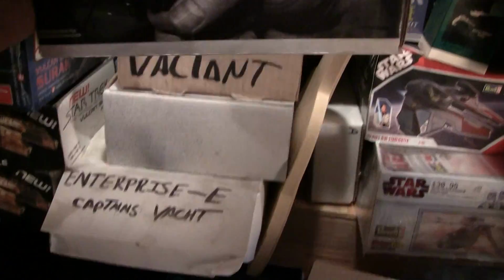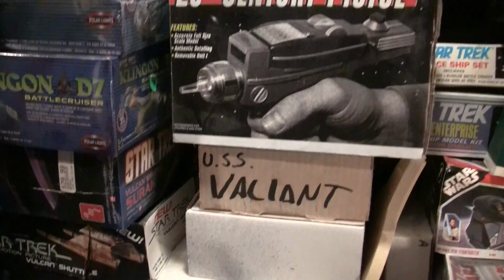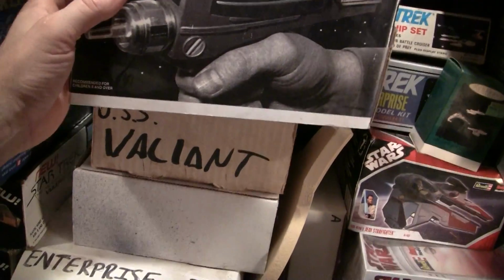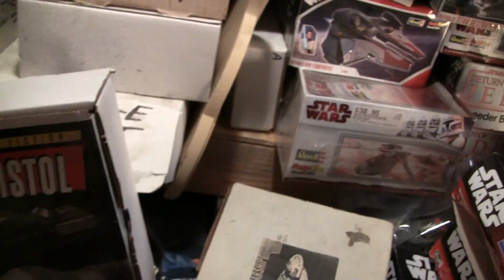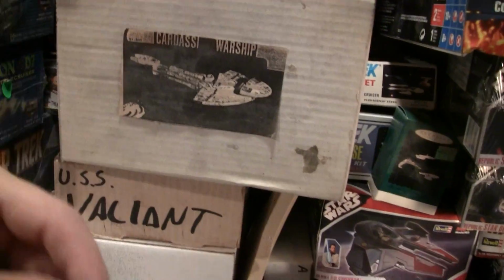One of my favorite kits is the 23rd Century, which is actually plastic. It's a gorgeous kit. I like it. It takes a little bit of cleanup, but I think it's just a fantastic model. I wish they would have made more of these instead of having a cease and desist. Of course, everyone has to have a tribble. Cardassian resin ship. I mean, just a lot of resin and everything.